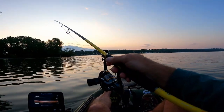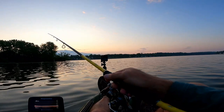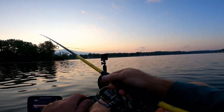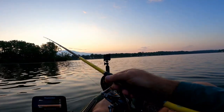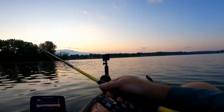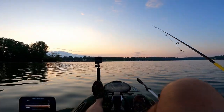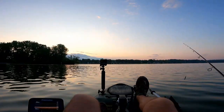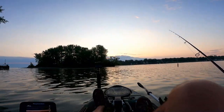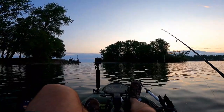What a gorgeous morning. Just a gorgeous morning. Again, like I said, we're going to be fishing for smallmouth, largemouth. This is a bay. It's connected to Lake Ontario. Actually, Lake Ontario is right over here. That's Lake Ontario right there.